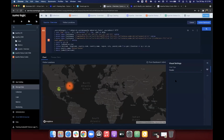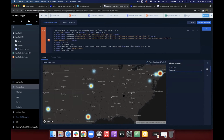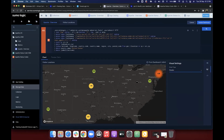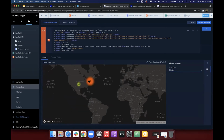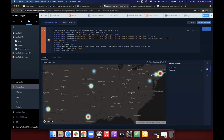Instead of a cluster map, what we can actually use is a heat map, also under the visual settings of the chart type. Once I do that, I'll be able to see a heat map of log messages coming from different places in the United States itself. When I'm doing cluster, it clusters all the log messages coming from different places. As I zoom this map out, I will be able to aggregate this particular view into areas and locations. So I turn it back to heat map, and I'm able to see the heat of log messages from different locations.